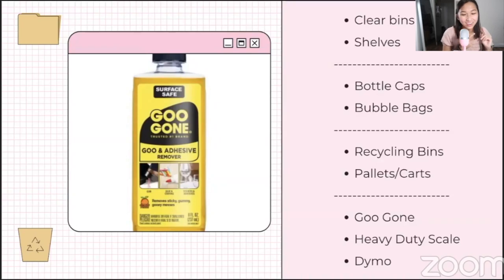If you guys are buying things on clearance, or there's items that the retailer likes to smack a price tag on, Goo Gone is perfect for just spraying it on, kind of rubbing it out, and it comes out perfectly. Just make sure you don't put too much because then it just looks oily. But it's really, really good.